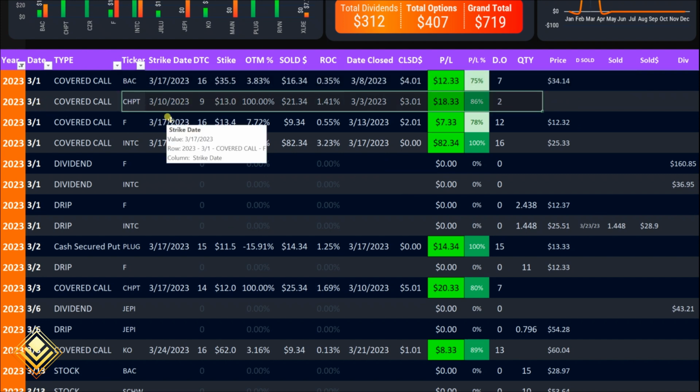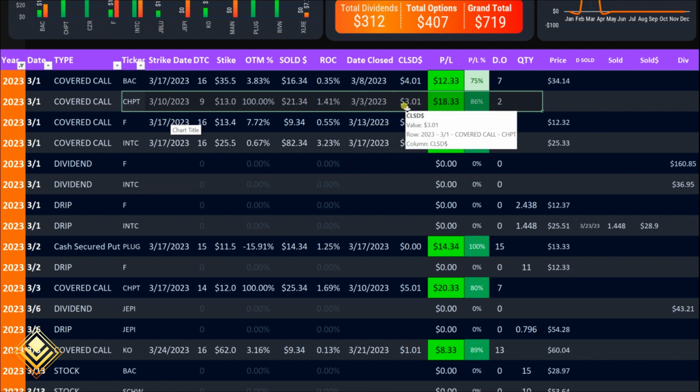Now, let's move over here to ChargePoint, guys. ChargePoint on the 1st, we sold the covered call, expiring on the 10th, 9 days to close, $13 strike price. We held it for 2 days, guys, and we closed it on the 3rd for $3.01. We were able to generate $18.33 2 days after, guys. So 2 days after, the option was above 50% in profit, and I closed it. Remember what I keep saying: 50% profits. Close the option, take your money, and run, guys. So it was a good trade. It was a winner.